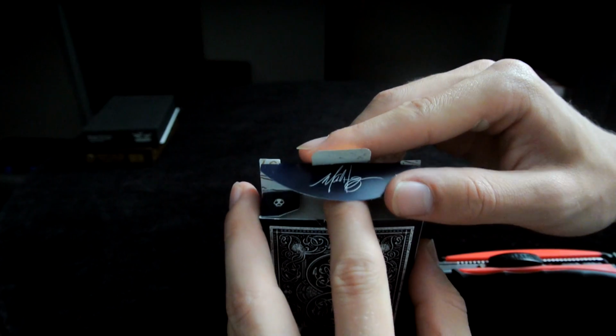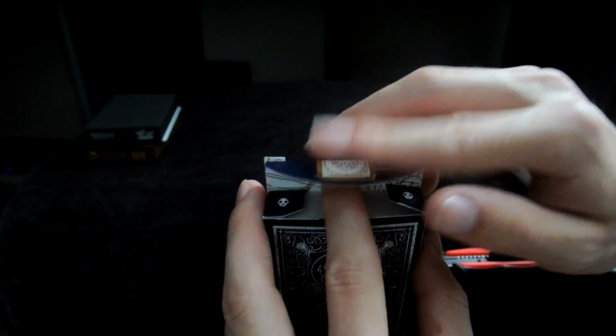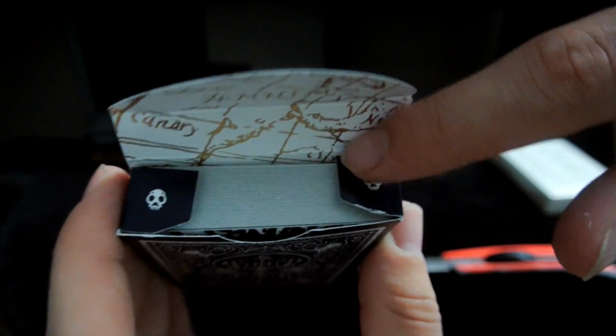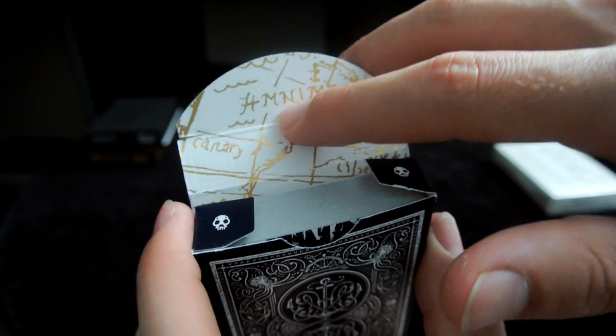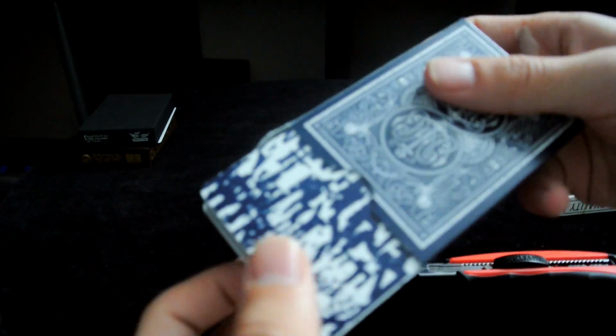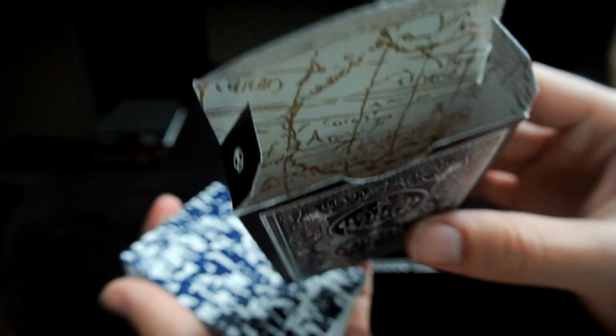And we have the deck there. We have a signature, obviously by Marc or one of the creators, but we'll get that covered up by the seal, just because. The inside, you can see we have a couple skulls, and the inside of the box is actually very cool. It's sort of map-like. Has Hi, My Name Is Marc in there. Very unique. You can see in the box, it's really cool.